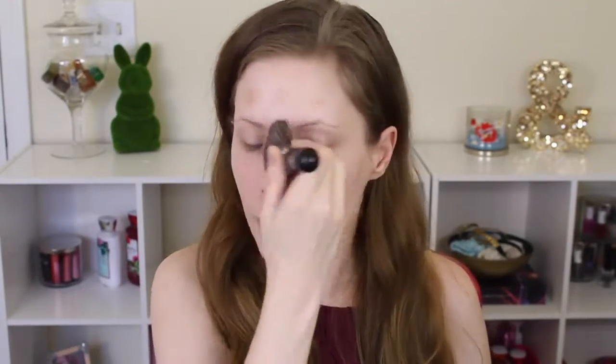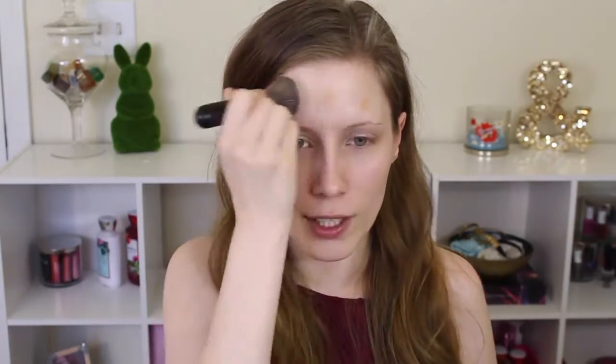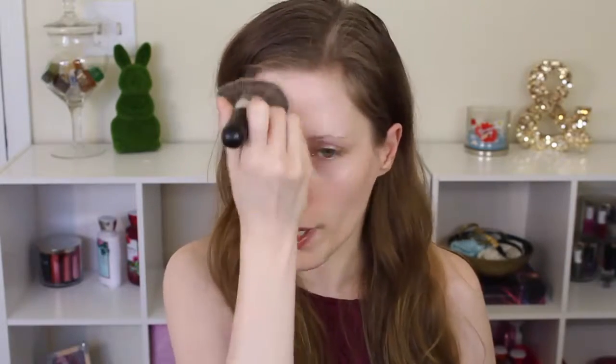This is very light coverage. So if you need something that's heavier coverage, I would suggest going for a dewier finish foundation, not something super heavy and matte because it requires a little bit more work to blend and you want this to be very fast. Alright, that is all blended in.